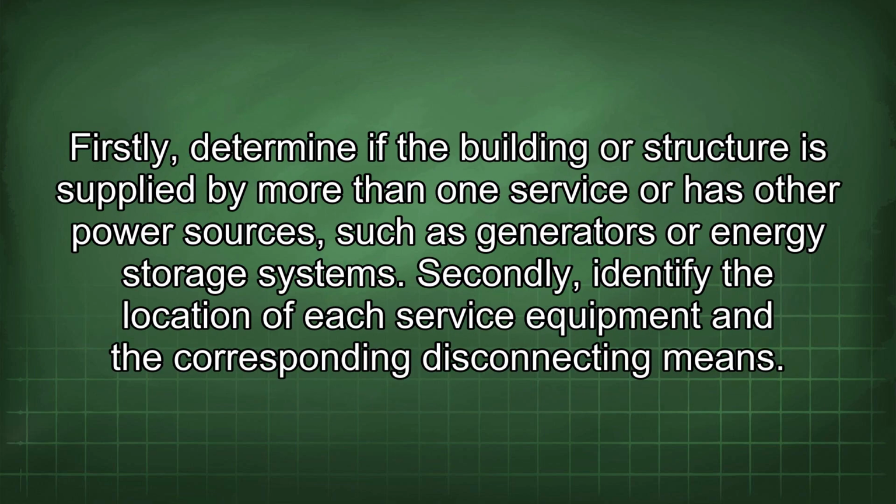Firstly, determine if the building or structure is supplied by more than one service or has other power sources, such as generators or energy storage systems. Secondly, identify the location of each service equipment and the corresponding disconnecting means.